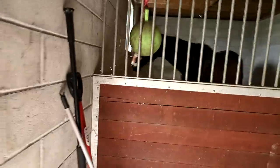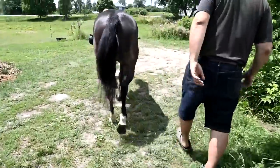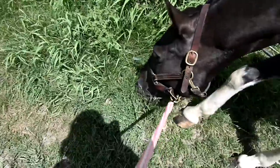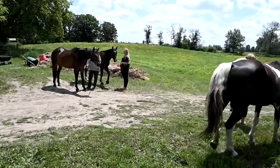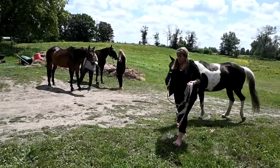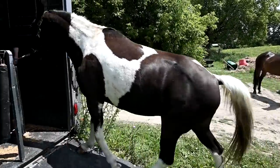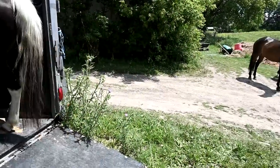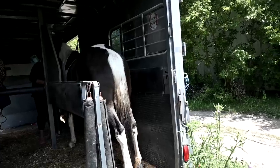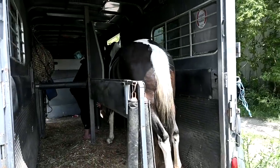Chino's so excited. Storm's like, I don't know what's happening, but I don't like it. He already doesn't like it. Penny. All right, we're all set. Ready to load. See if Penny loads. Come on. Can I put her butt bar on? Alright, go ahead.